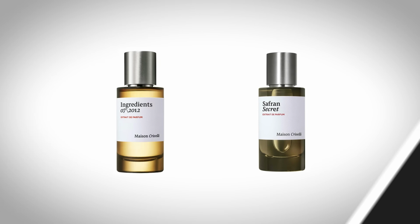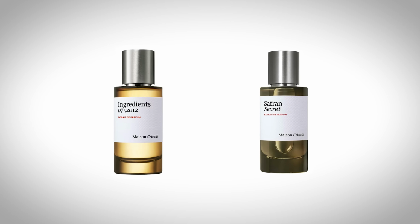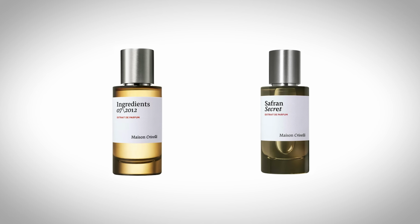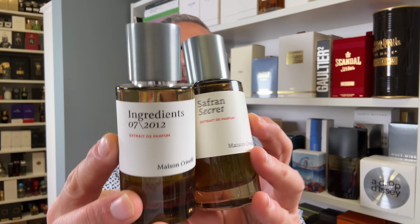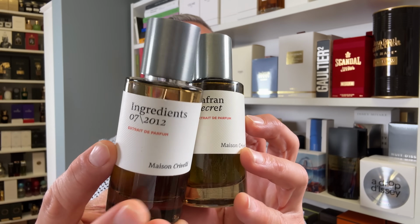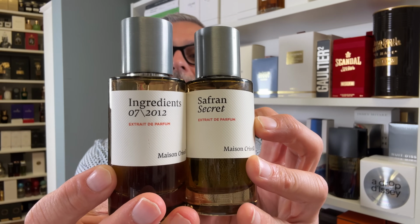So let me know if you've sampled the OG Ingredients 072012. Let me know if you've sampled Safran Secret. Do they smell different? Absolutely not. It's exactly the same fragrance. In fact, Ingredients was launched 3 years ago, and 3 years after, Safran Secret was launched. So basically, all they did was change the bottle labels and remove the ingredients. There we go. Remove the Ingredients label and replace it with the Safran Secret label.